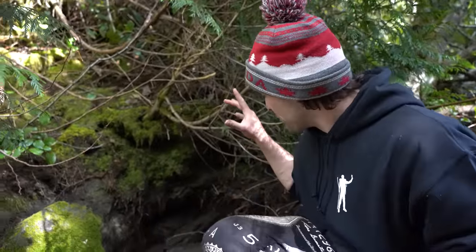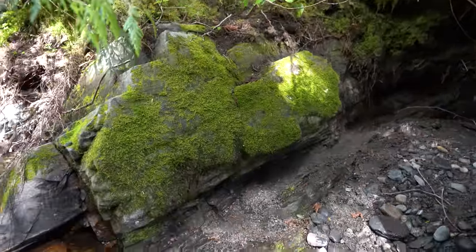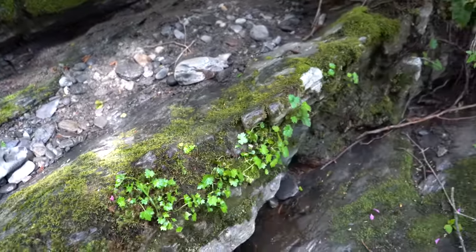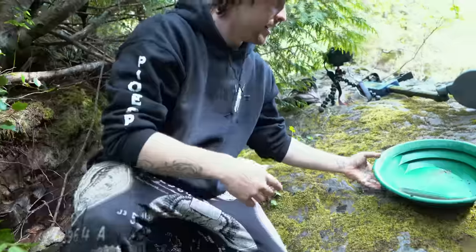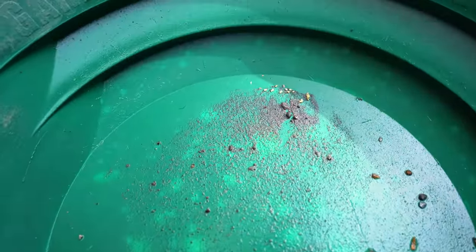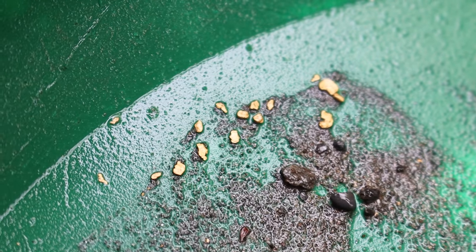So it's been around 20 minutes or so, and I've cleaned out this crack to the best of my ability with my spoon. And then before I panned that out, I came up here, worked there, worked up in here, and then up there. And this is what we got. Not bad. As long as we're finding gold, I'm happy. And that's a good number.